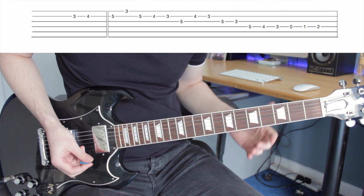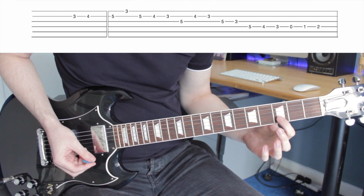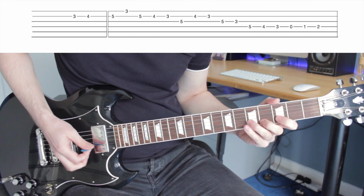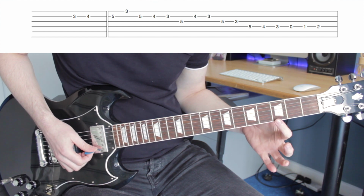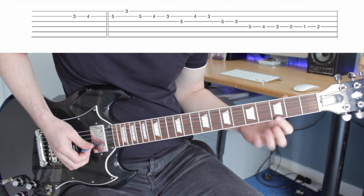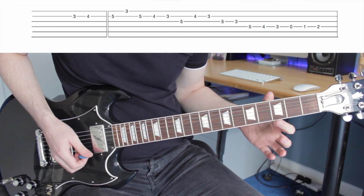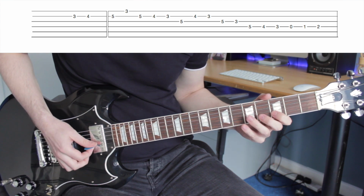So let's go through what I was doing there. I'm starting on the second string on the 3rd fret, and I'm going 3, 4, 5, alternate picked: down, up, down. And then I'm grabbing the 3rd fret on the high E with an up pick, like this. So I'm ending on that high E with an up pick.